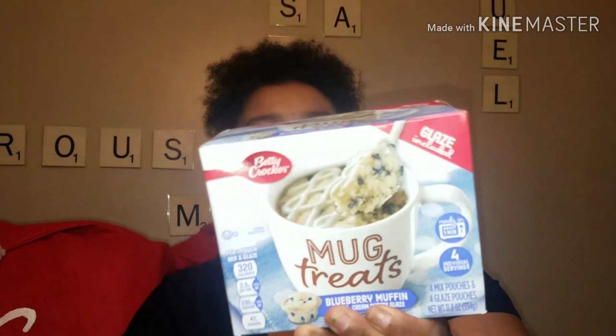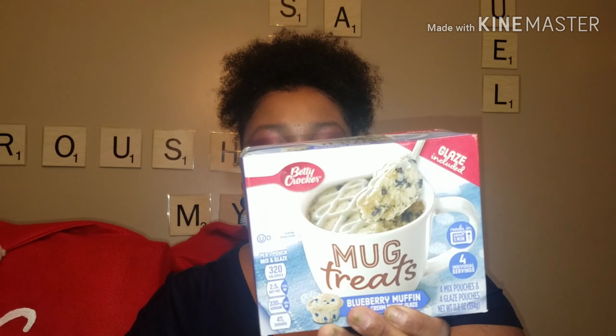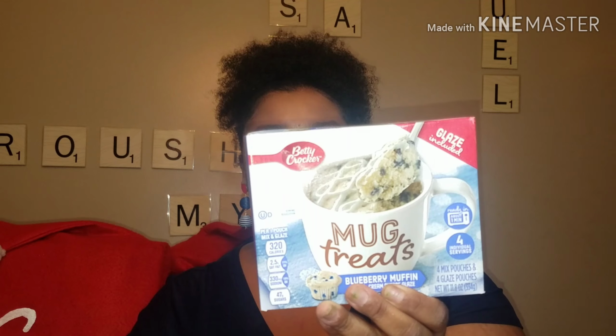And then I found this, and it's expired August 2019. These mug treats, you get four servings in here, blueberry muffin with cream cheese glaze. I got that. Only thing I don't like about this is the cups be dirty. So, like this, and all you need is water. Real quick breakfast. Got that.